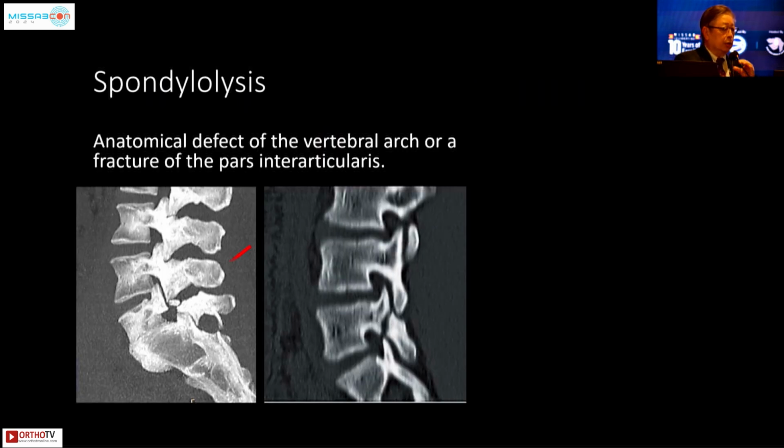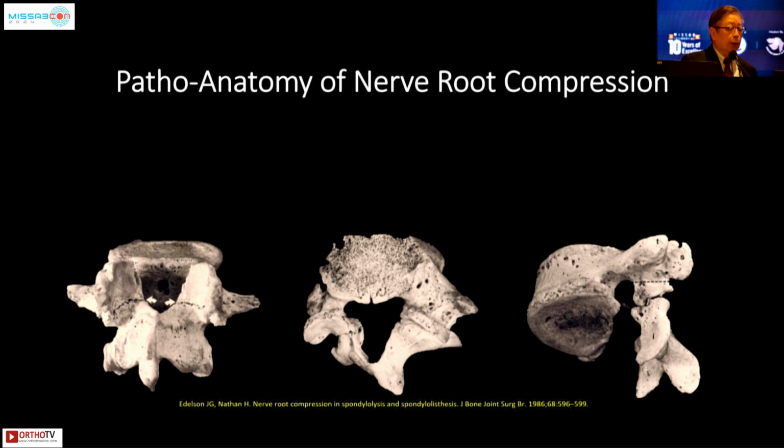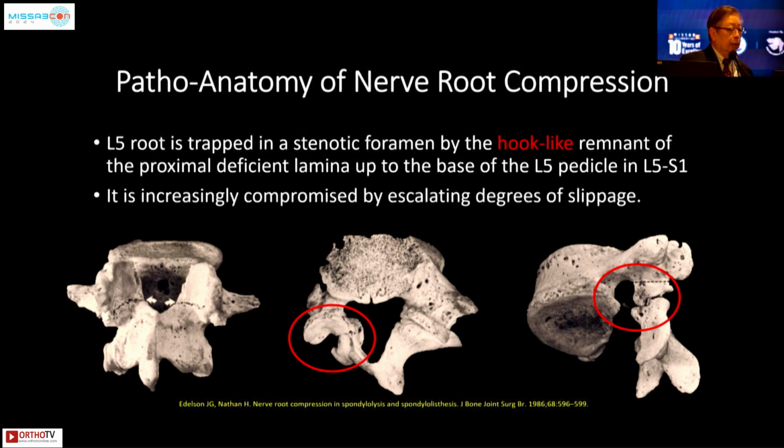I have no disclosure. Spondylolysis is the anatomical defect of the vertebral arch, or the fracture of the pars interarticularis. And if they have the slip, we call it spondylolisthesis, right? This is the pathoanatomy of the nerve root compression. Normally the L5 root is trapped in the stenotic foramen by the bony hook, like the remnant of the proximal deficient lamina, up to the base of the L5 pedicle at L5-S1. So the compromise increases with the degree of the slippage.